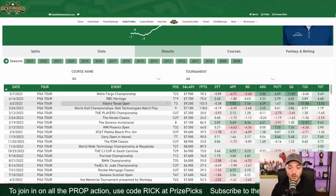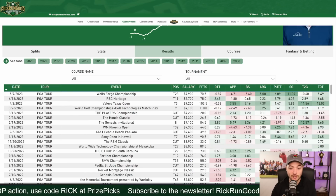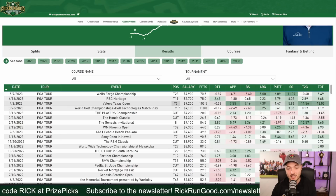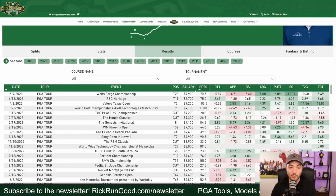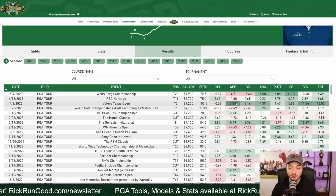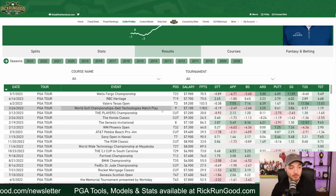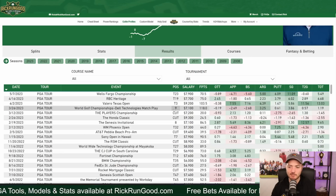Kind of a similar story at RBC Heritage, where he loses strokes on approach, gains a ton in the short game categories, finishes T20. The last two times we saw him in Texas, he played pretty well, right? Which was just his third and fourth start ago. So Texas Open, gained 7.5 strokes on approach, and then match play at Austin Country Club, he gets out of his group and gets to the Sweet 16 before getting eliminated.